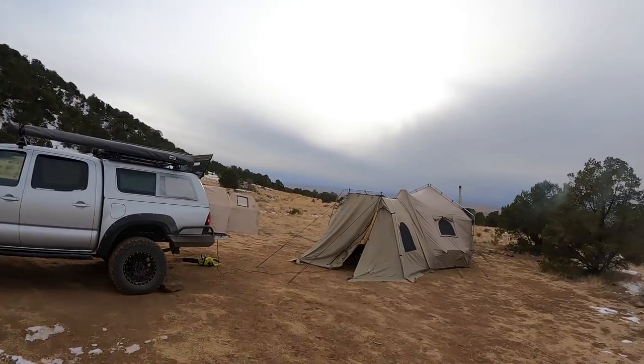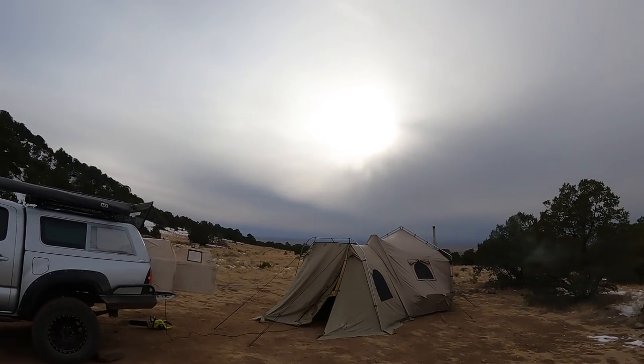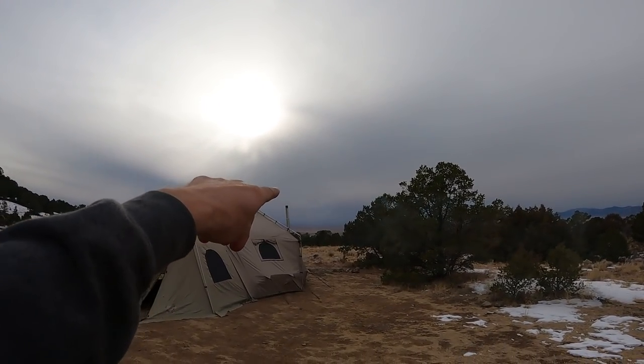All right, so storm's coming in. It's actually right on the horizon here. Right there, the sun's about ready to go behind the front that's coming in. And it's really snowing like crazy over there. I was over there earlier today. Had to drive over and go pick up my cot.